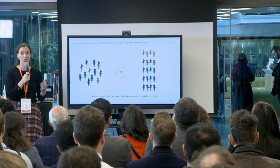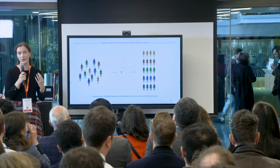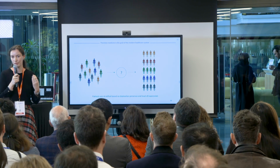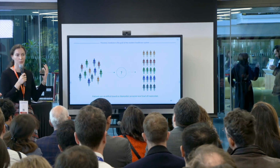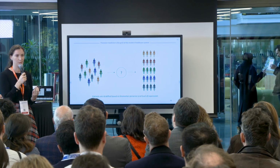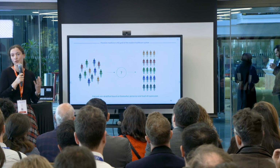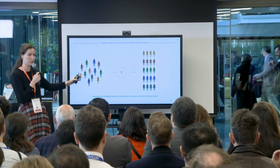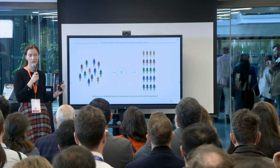This is actually the holy grail of the modern healthcare system, to understand why these patients are the same and to find something that could qualify them easily and bring them into one of these subgroups to offer them a personalized therapeutic approach. I think you all heard about biomarkers. Biomarkers are actually this measure that helps us qualify these patients.